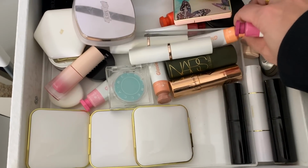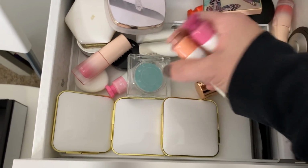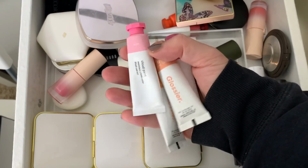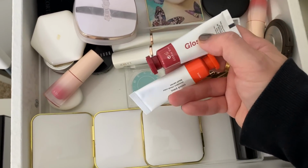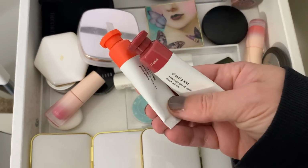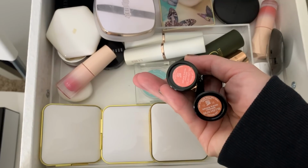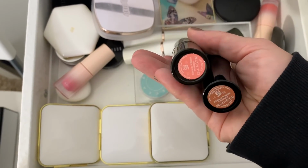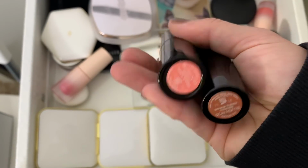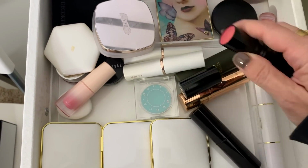All of these Glossier cloud paints I enjoy very much, so I'm going to hold on to those. Here are the other two. These are the two newer ones. I like all of these, so I'm going to hold on to these. Two Chanel stick blushes. These are relatively newish, so I'm going to hold on to these. They're beautiful. This number 23 I just recently got, and I just love it. It's so pretty.